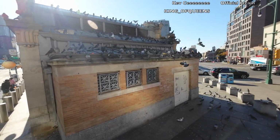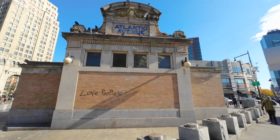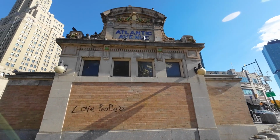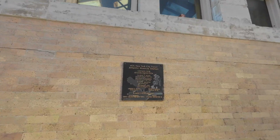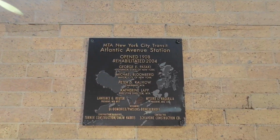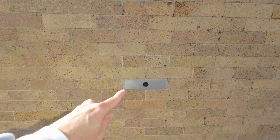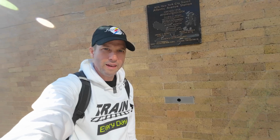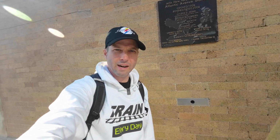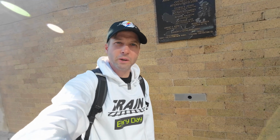This used to be the door for this whole Atlantic Avenue station when it was built in 1908. Now it's a skylight for the passage below, and it hides a secret. You see this plaque right here? If you look under it through this peephole, you see sort of an outline of stairs, but that view through the peephole here is terrible. Let's go underground and get a better look.